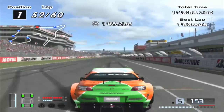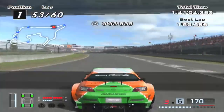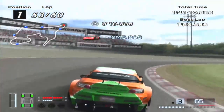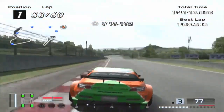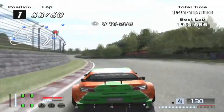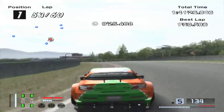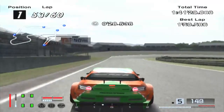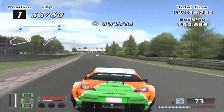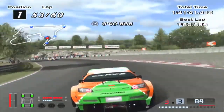But we will overlap the Cleaver for a third time. And hello, best lap. How you doing? Putting along, ain't you? Whatever you do, do not get in that gravel. Oh my heavens. I was way too close to it there.